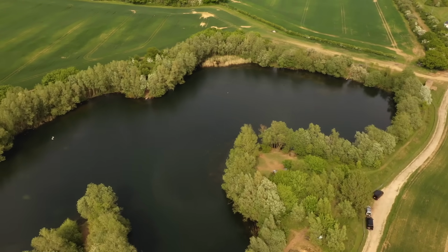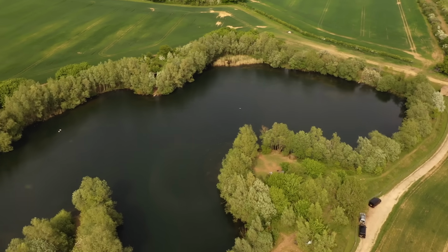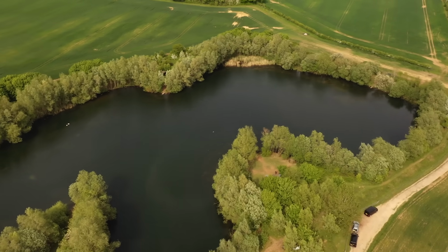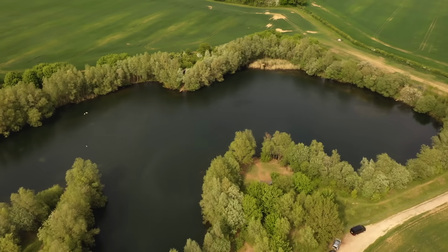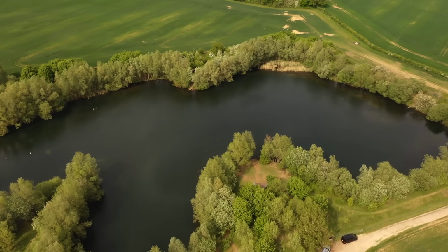There will be no moving on this session. The spot is the spot, and we just have to hope that the carp will turn up, which they will. There's snags here, they like that. And of course you've got the rope here. So for those two reasons alone, we will get fish traffic in the bay, I'm sure of that.